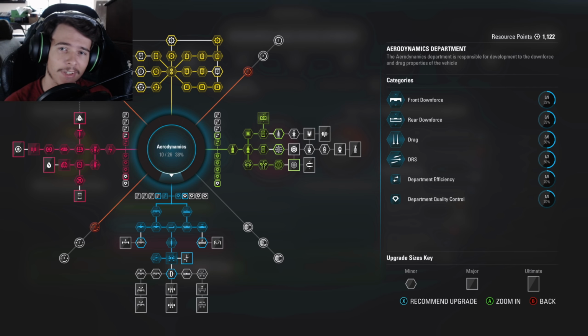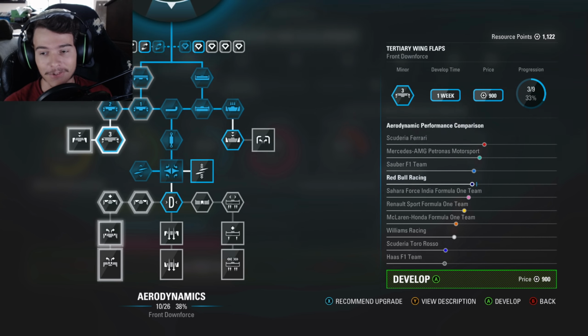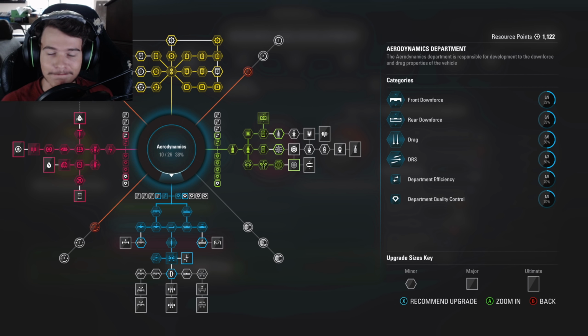But do let me know what you guys want to see, what you think is best for the car. Again, aerodynamics is where we're our worst, so I think that'd probably be the way to go. But there you guys have it.